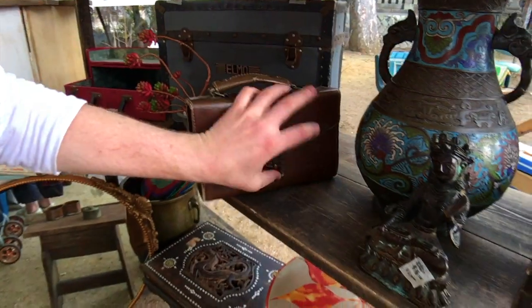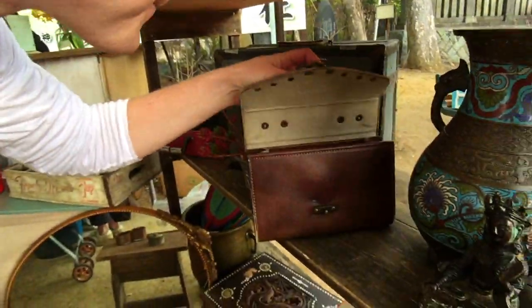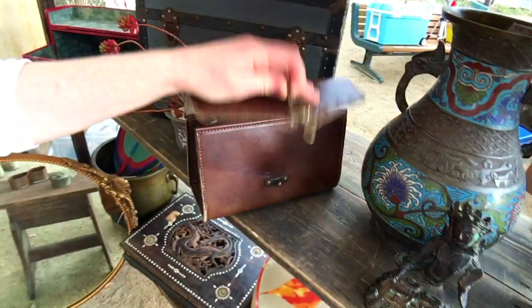What's this little satchel for? I love stuff like this.